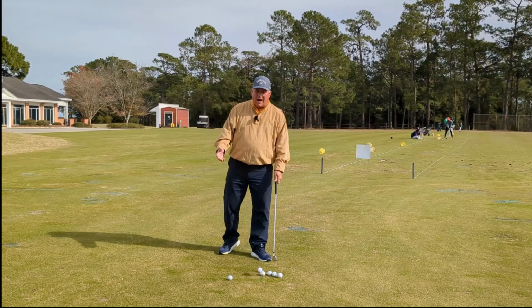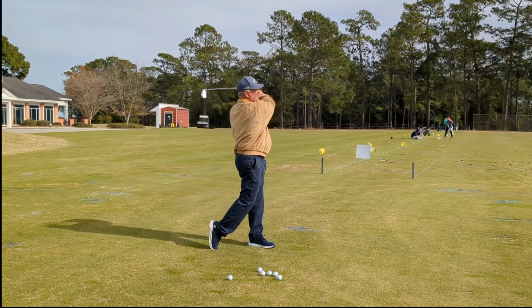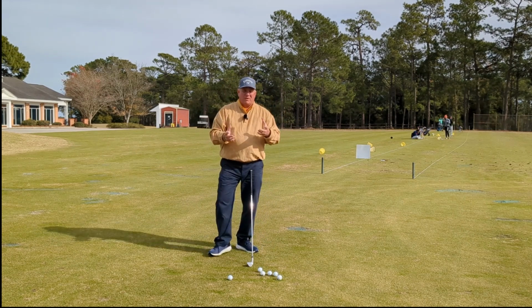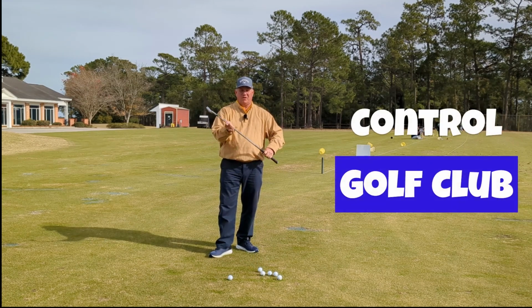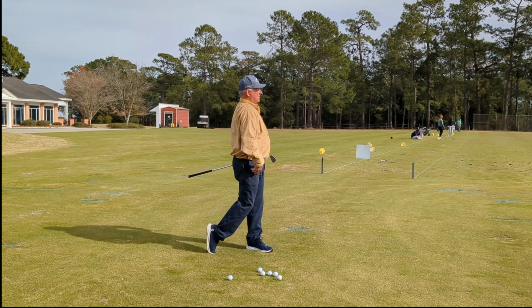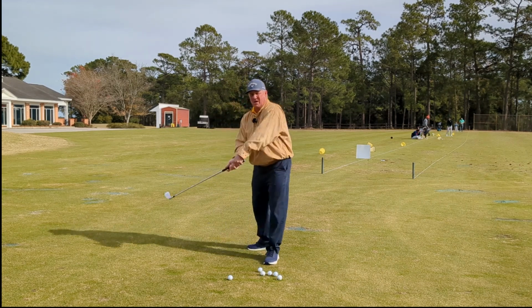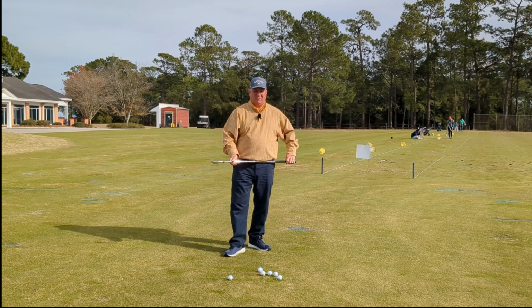So why do all of the good players hold that follow through? Why are they all posing? One big reason is it shows that they have control over their golf club and they have control over their swing. If you can get to the finish and you can hold your finish and you can hold that golf club up there where it's supposed to be, then you're in control of that golf club.